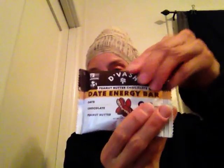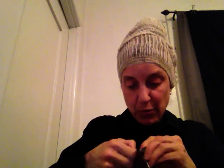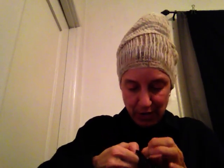Again, here's the package. It's a nice little package. But I'm going to have a piece, and then what I'm going to do is put it in the fridge. So hopefully I can open this. And then what I'll probably do is put it in a resealable bag, just so that it stays fresh. Sometimes when something is open and you put it in the fridge, it's better to keep it in something sealed. So I'm just going to try to open this so I can keep it in the package.